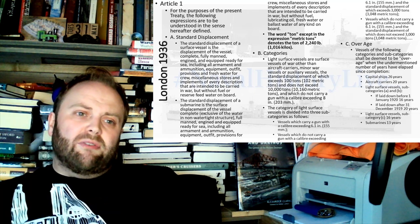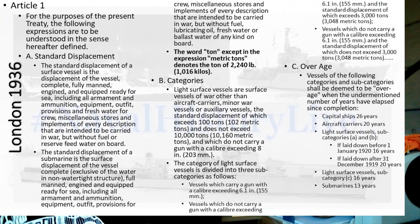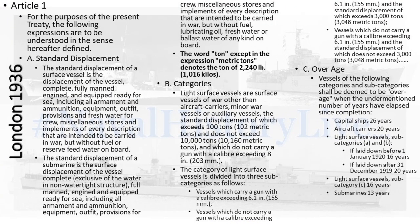Honestly, the 1936 treaty has pretty much nothing in it. Which would you consider applicable to destroyers? Absolutely nothing in it.